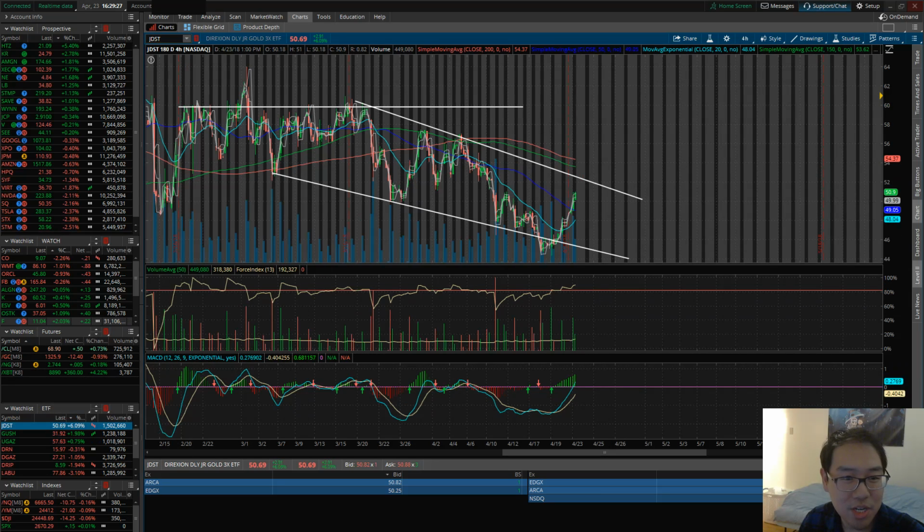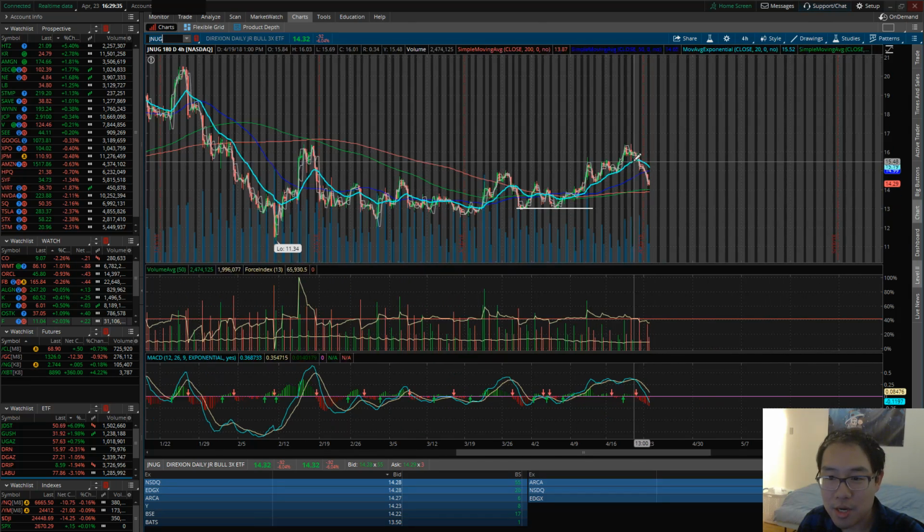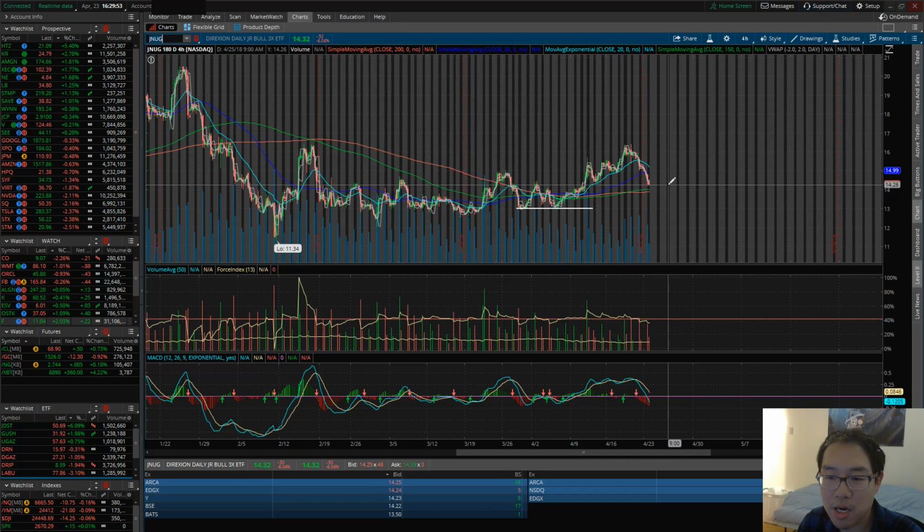So that's for JDST. You guys know that I'm looking for a JNUG position because JDST is climbing into an overbought situation. So here's JNUG. We know that JNUG has a support down here. I am going to see if it does catch these two lines, the 200 SMA and the 150 SMA. I wonder if it will catch this area and start bouncing there. But this is a to-be-determined scenario. Because it's falling so hard, we'll just have to wait. This is a wait and see kind of scenario.